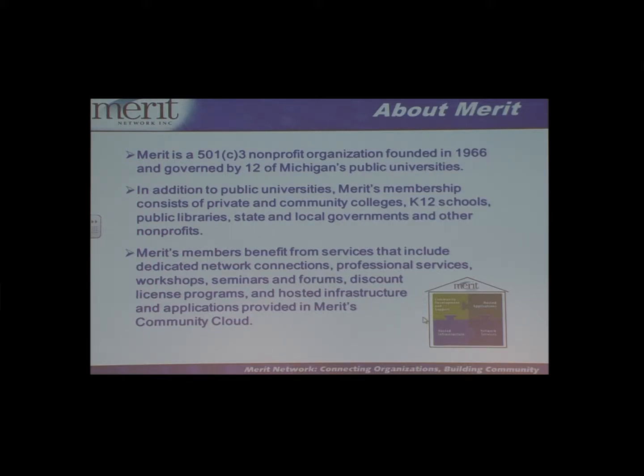So Merit, let's see, what do we have on this slide? We're owned by 12 of the 13 state universities, including Ferris, of course. I like to say we're the oldest internet company in the world, because we were started in 1966. But the key element is that we're governed by the state university members. So Ferris is not only one of our members and governors, but we also provide internet service as well as other services, including things like email.